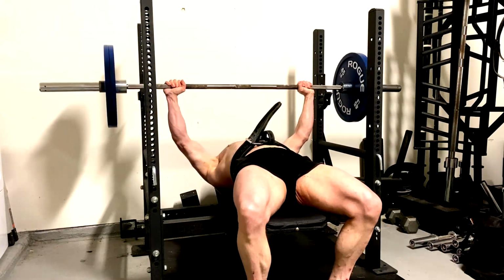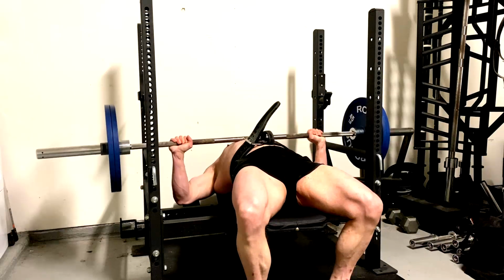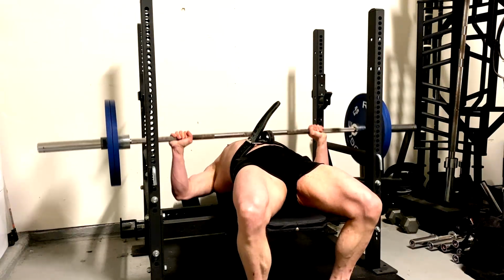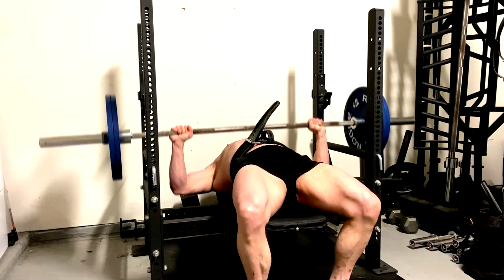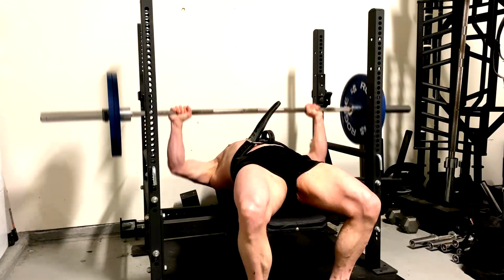So then afterwards, what do I finish up with? You see me doing a tricep extension, in this case a standard skull crusher with an easy curl bar. Now, I will be the first to say I think this is arguably just about the best tricep exercise you can do for complete development.